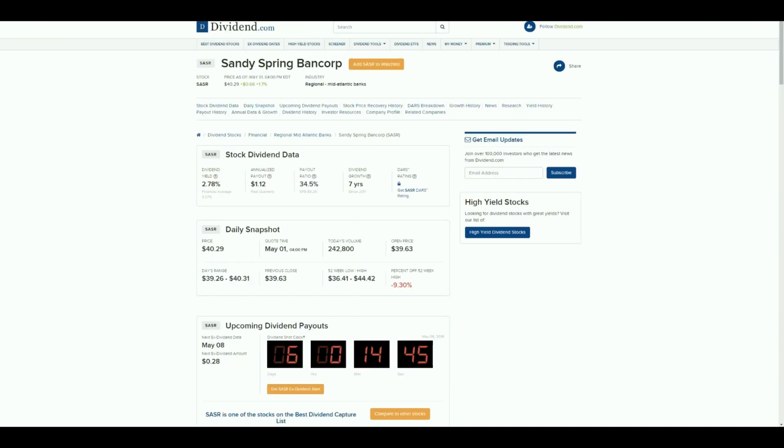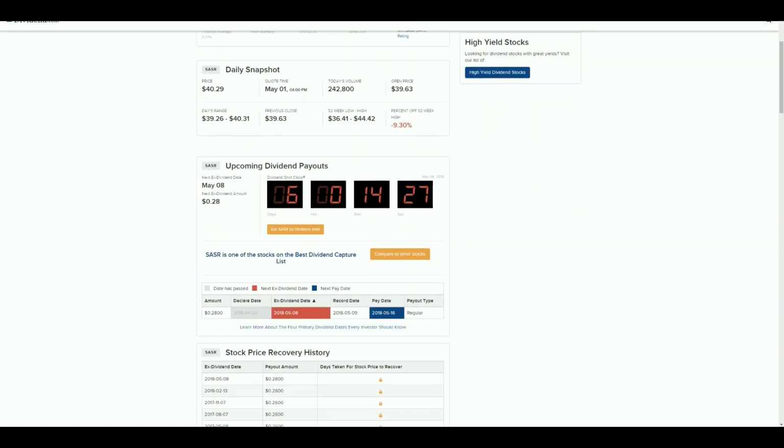And that number two bracket is Sandy Spring Bancorp, another bank company. This is a regional mid-Atlantic bank, ticker symbol SASR. Payout ratio of 34.5. 7 years of dividend growth. Dividend yield of 2.78. And this one has an ex-dividend of May 8th, which is next Tuesday, so you do need to buy this one on Monday or prior.